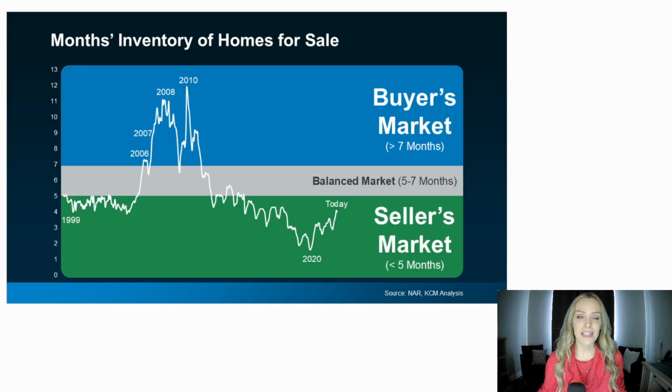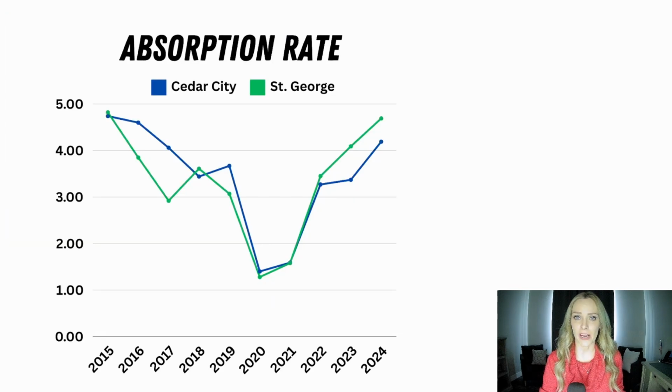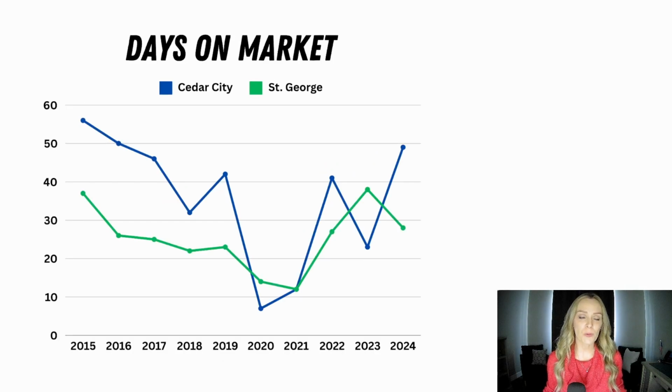Now, with that being said, and taking a look at our graph here to show you where it's a buyer's market, where it's a seller's market, we're still technically down here in a seller's market, but I'll be honest, it's a very balanced market here right now. Even though we haven't quite hit that 5 to 7 months, we're really pretty close to it. So it's a very balanced market. Sellers have negotiating power, buyers have negotiating power. What it's really going to come down to is the days on market.